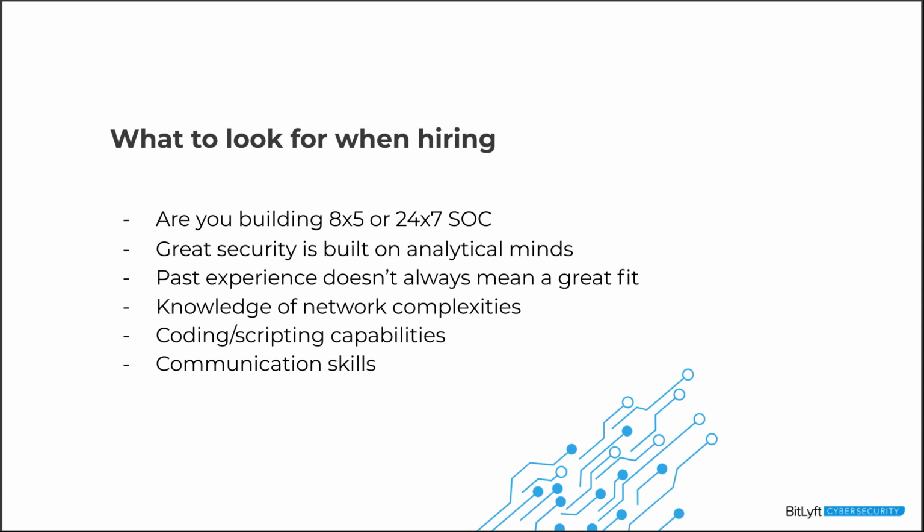Coding and scripting capabilities is a very good skill set to have with an individual when you're hiring, simply because they could move from the monitoring and detection state, and with the raw number of things that are going to be coming at them, they will need to know how to code and script in order to keep up with the level of things that are going to be coming at them.